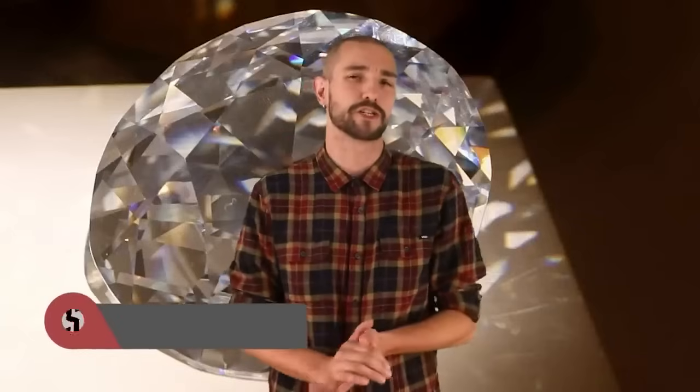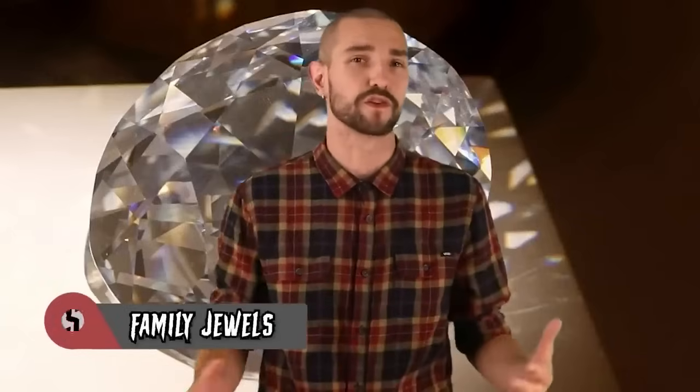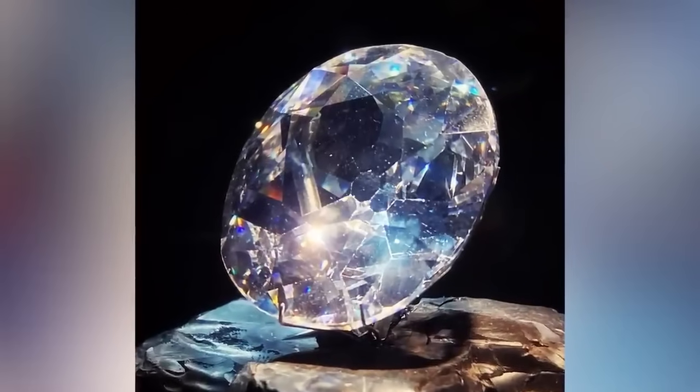Number 5. The family jewels. Some things get passed on generation to generation, some are begged, some are borrowed, and some are stolen. Our first cursed item has made its way across so many seas at the price of many lives. At a whopping 186 carats, the Koh-i-Noor diamond may look precious beyond all belief, but this cursed gemstone has a much darker, unbelievable side too.